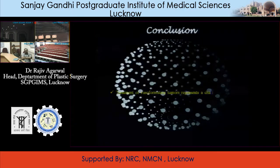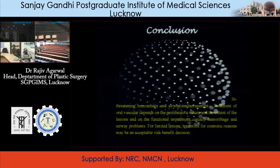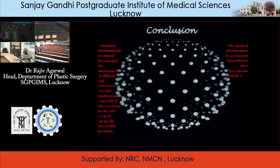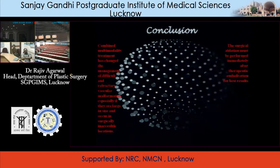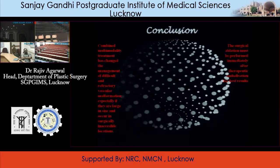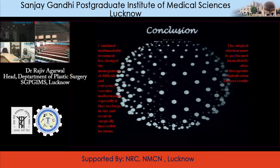I'd like to conclude by saying that treatment of vasoformative tumors represents a challenge, and combined multimodality treatment has changed the management of difficult and refractory vascular malformations, especially if they are large in size and occur in surgically inaccessible locations. The surgical ablation must be performed immediately after therapeutic embolization for best results.